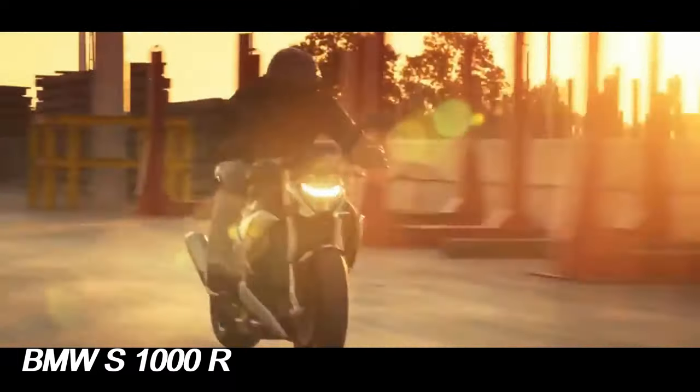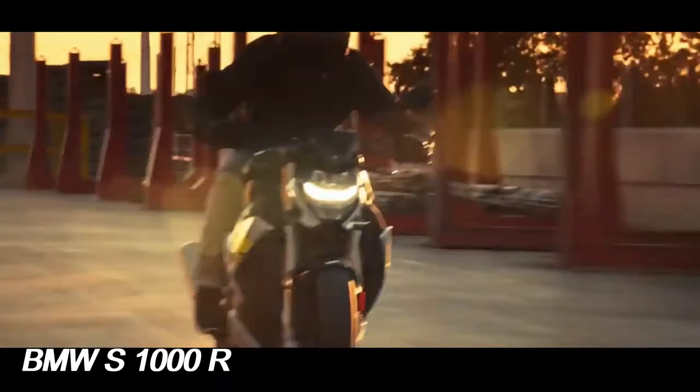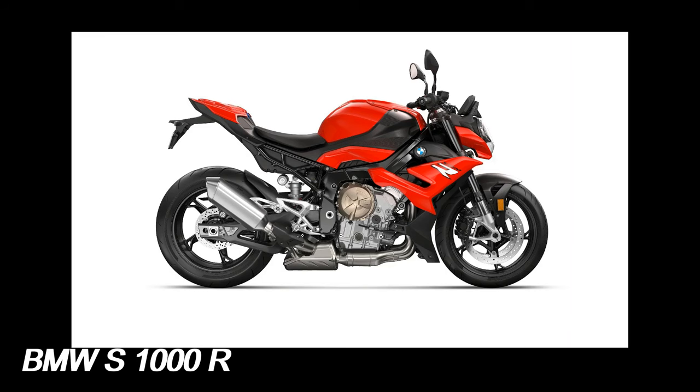The new machine is claimed to be 5 kilograms lighter than the previous generation. As a result, the new BMW S1000R weighs 6.5 kilograms less than the previous model, around 199 kilograms.